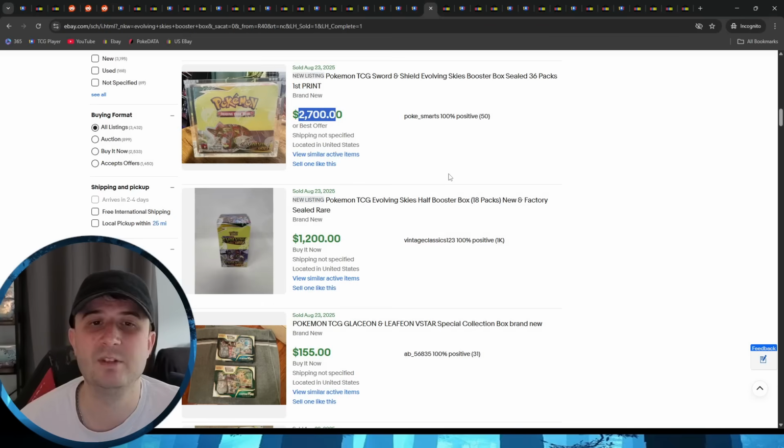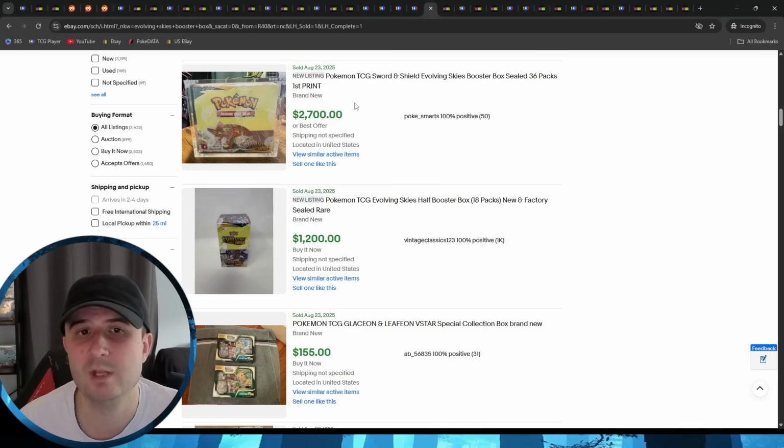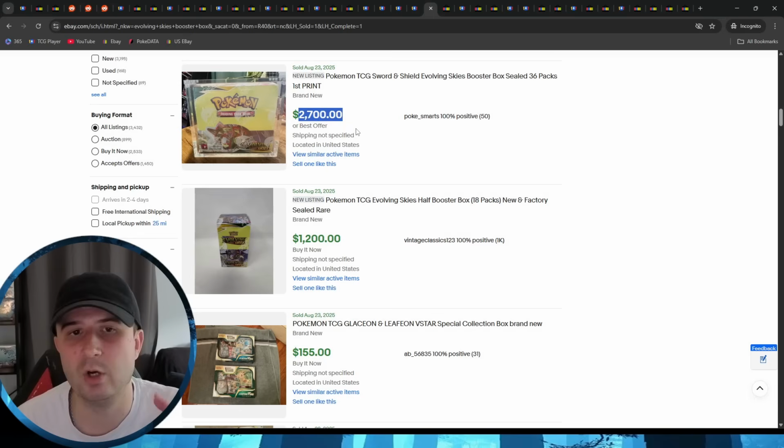I mean, I'm sorry, you can't start talking about scalping when you're talking about buying an Evolving Skies box that's been out of print for years. Do you know what I mean? That's a collector selling to another collector. That's all it is. So yeah, $2,700 in the US. Really positive to see it right up at that price point.